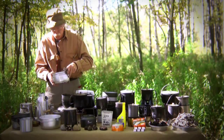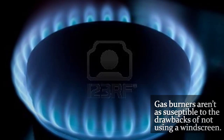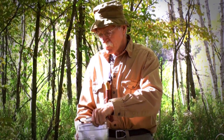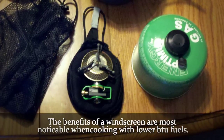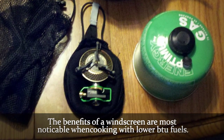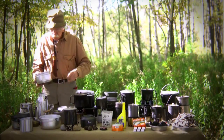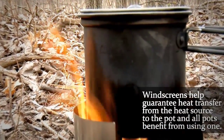Now on your gas burners, it's not quite so bad because you can just increase your BTUs. You will see your degradation of cooking ability on your lower BTU fuels because you just don't have the output with them. So I would say there's no stove that you don't profit by the use of a windscreen.